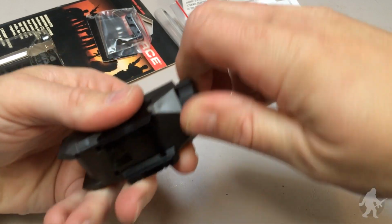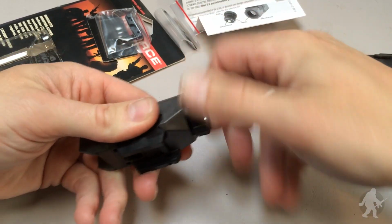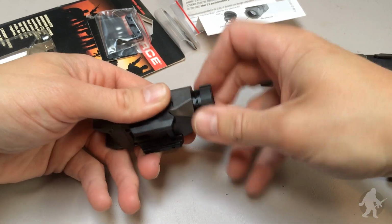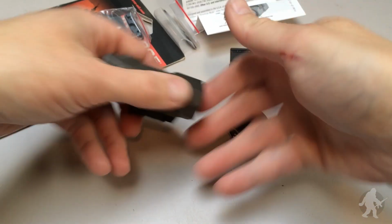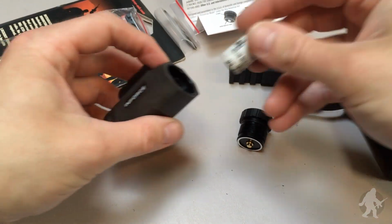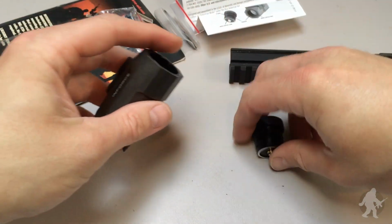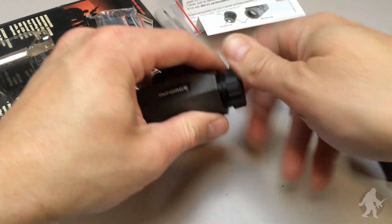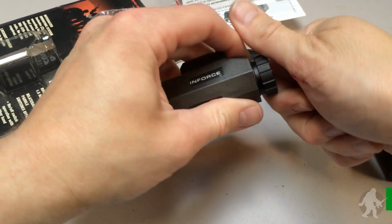And say what? You want to change that battery? You unscrew the lens. It's just like any other flashlight you've ever owned. You open that up and out pops your CR123 battery. I love the ease of use on that. 4 out of 4. Value, another 4 out of 4.